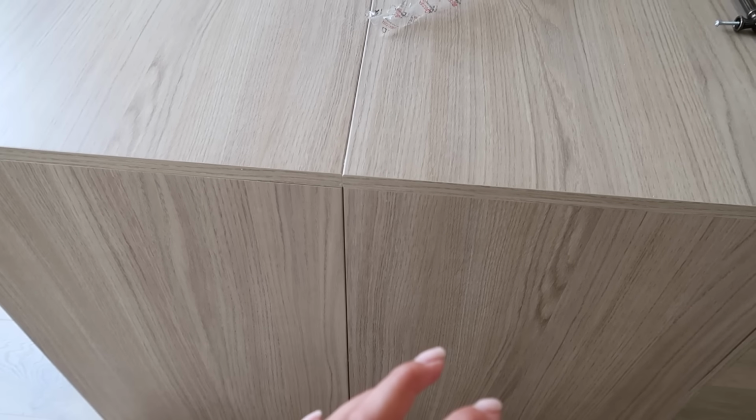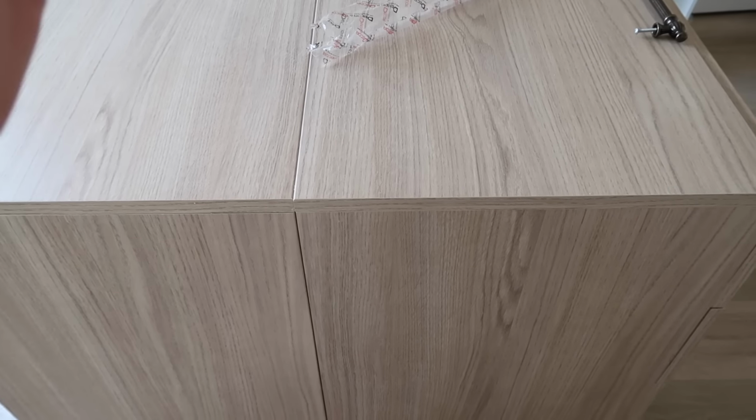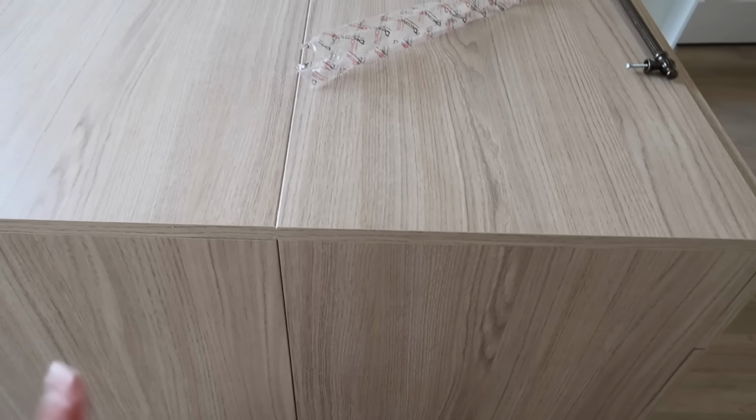They have really gorgeous feet, but then they stick out slightly, and that just wasn't going to work in terms of sticking them together, because I would then have to sand down or jigsaw them so that they're completely flat, which I could have done, but it just adds another thing to do. So instead I went for these, and I'm going to elevate them a little bit.